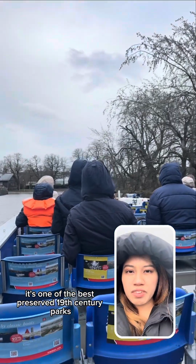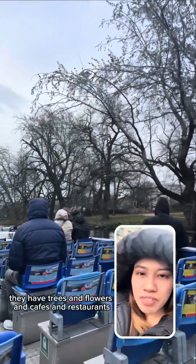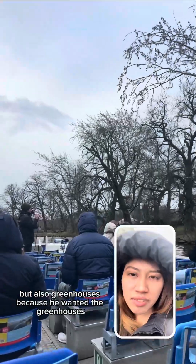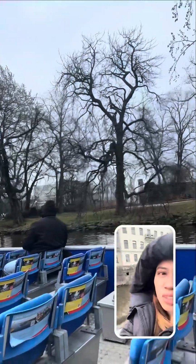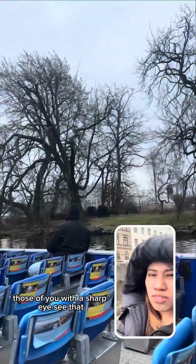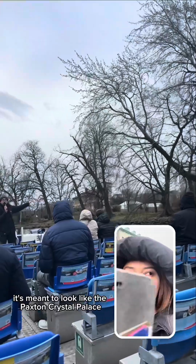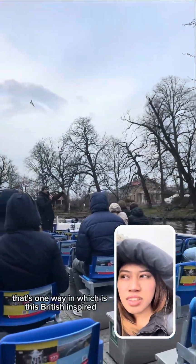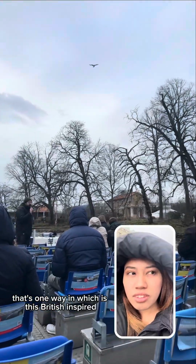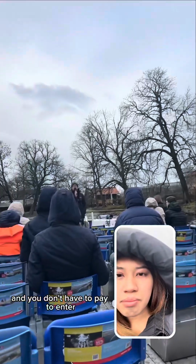It's one of the best preserved 19th century parks in Sweden today. They have trees and flowers and cafes and restaurants, but also greenhouses. You can see one of the greenhouses through the tree line here. And those of you with a sharp eye see that, of course, it's meant to look like the Paxton Crystal Palace from the London World Fair. That's one way in which it is British inspired. The Garden Association is open every day of the week, and you don't have to pay to enter.